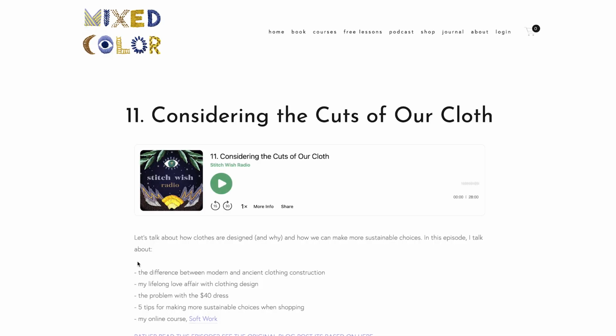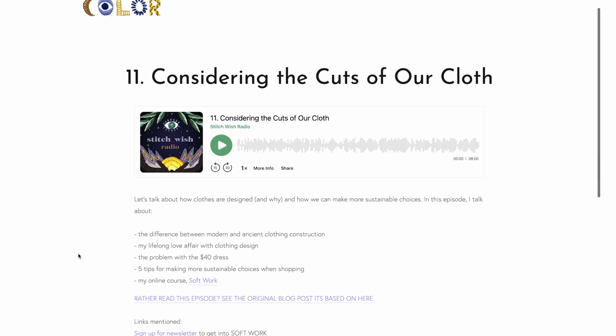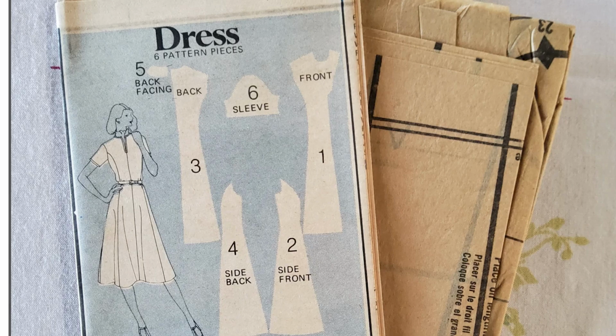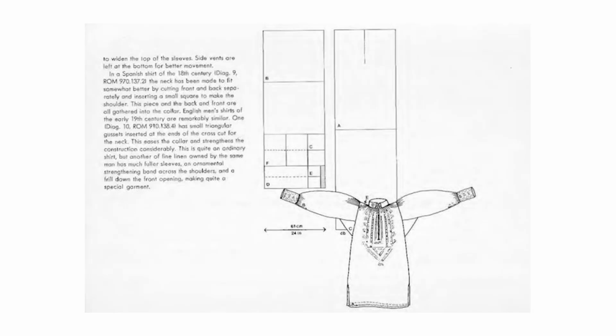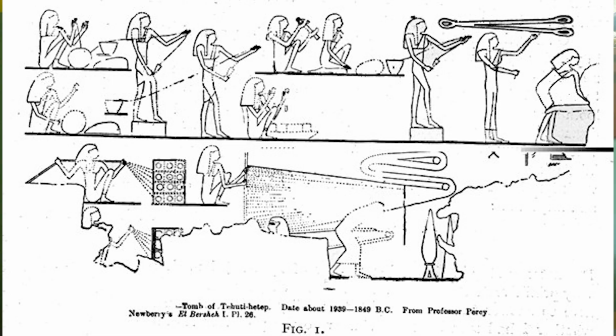You can also hear me talk about this a little bit in episode 11, called Considering the Cuts of Our Cloth, where I talk about the difference between modern garments cut all sorts of willy-nilly into the cloth with no concern for waste, with curved lines and pieces that leave so much fabric on the cutting table, versus ancestral methods of clothing creation, where there's a whole lot of concern for how much fabric is wasted, because it took me 1,700 billion hours to harvest, process, spin, and weave that fabric.